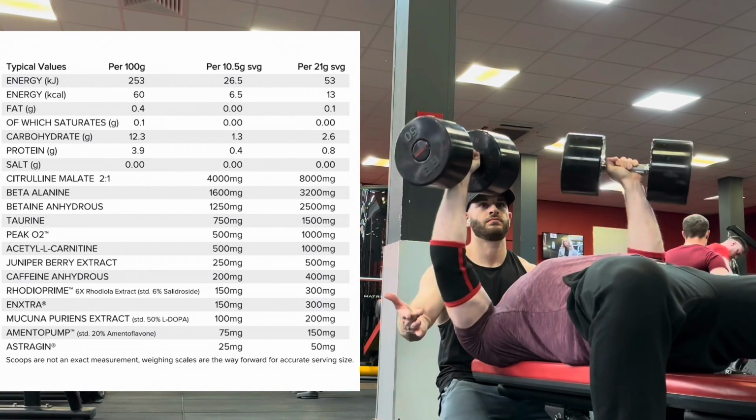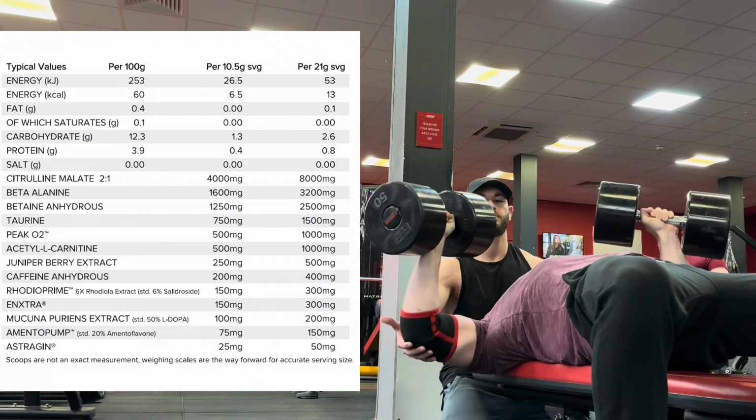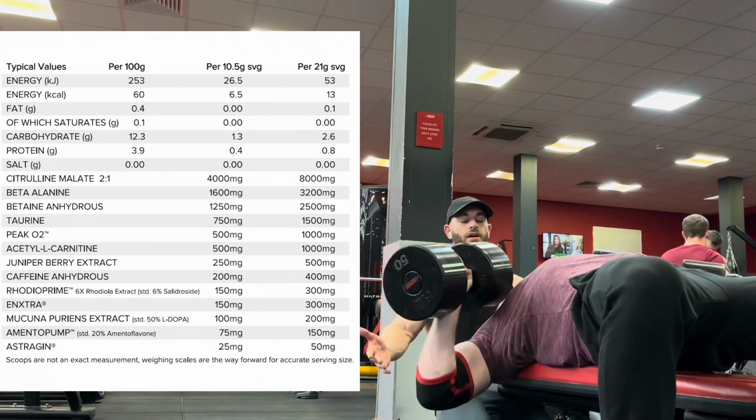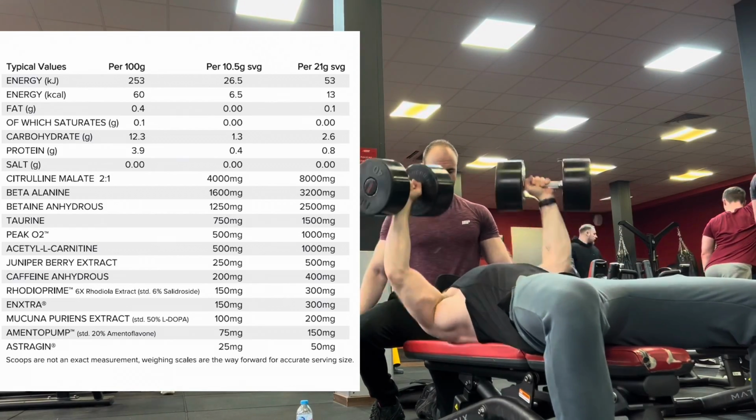So we got ourselves a 21-gram serving amount. 2 scoops gets you that. First up, we got citrulline malate, 2 to 1, 8 grams. Yeah, it's a good start, isn't it, guys? You're going to be getting a solid dose of pure citrulline for nitric oxide production, therefore leading to nice pumps in the gym.